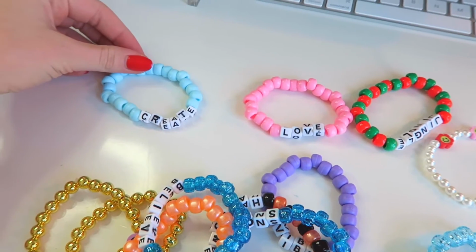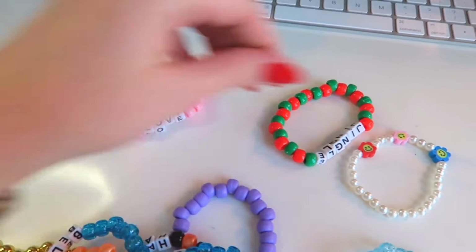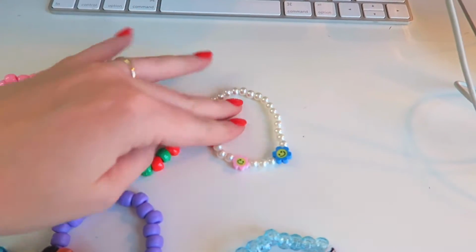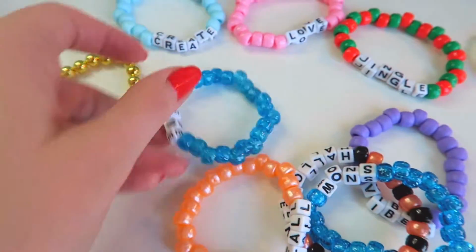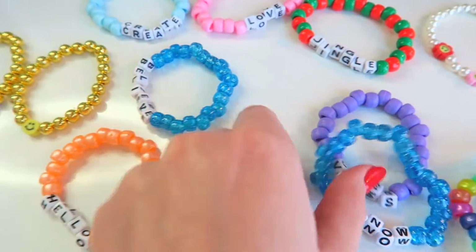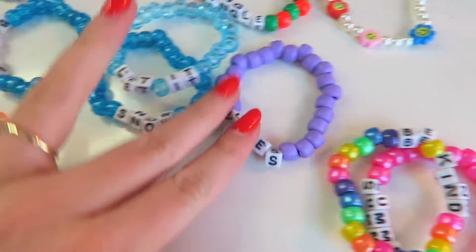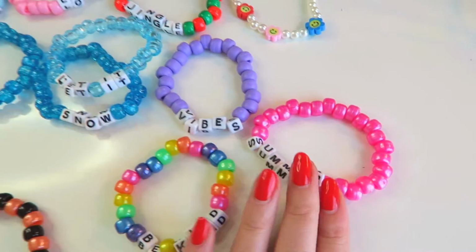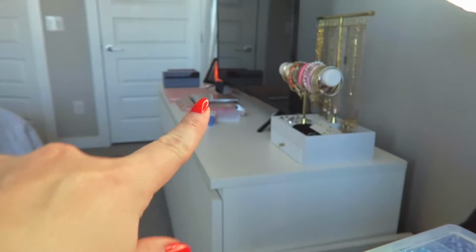So these are all of the bracelets that we just made for the order. We have Create, we have Love, Jingle, the super cute pearl one, the two smiley face ones were so fun to make, Believe, Hello Fall, Halloween, Let It Snow. So those guys go like that. Vibes, Be Kind, and Summer. 14 bracelets, they're so cute. We're gonna head over and pack everything up.